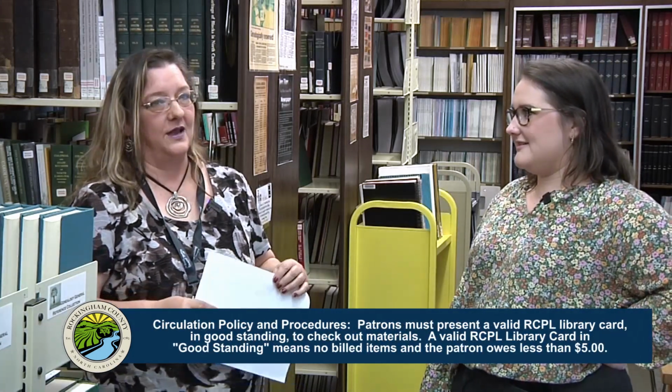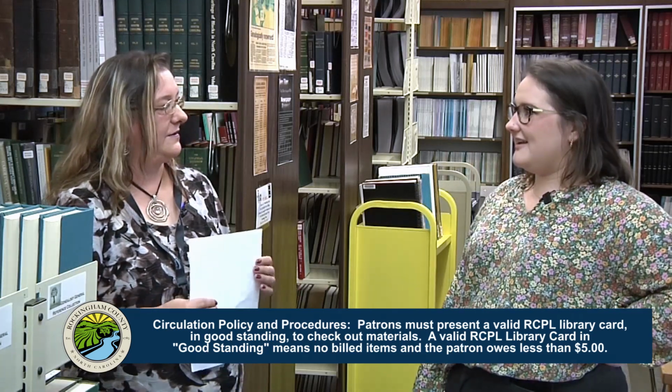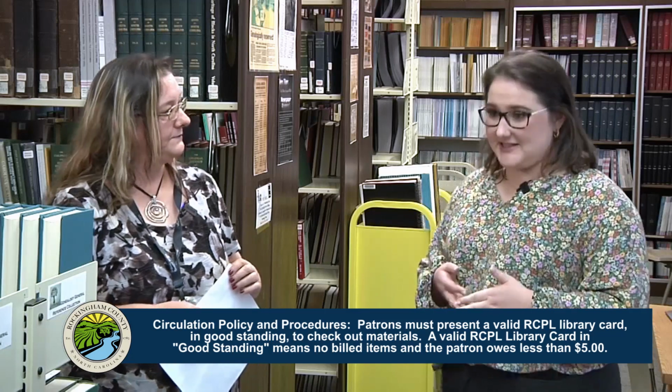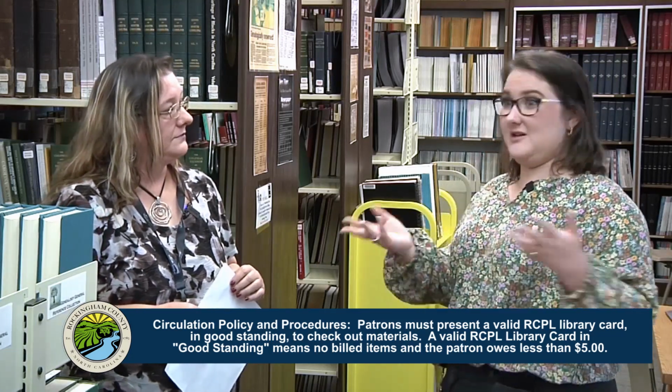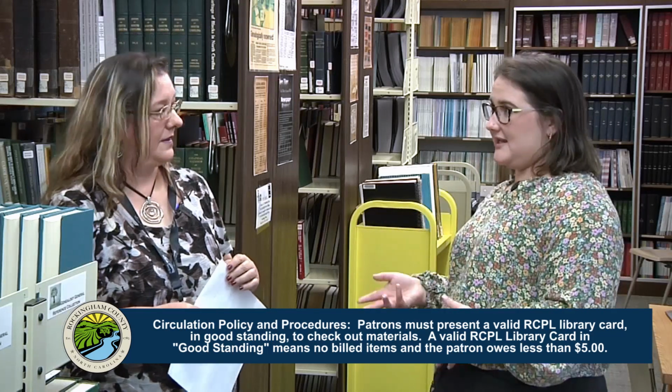But this room, all the information stays within this room. It can't be checked out, but you can make copies. And we actually have a printer set up for this room specifically because people make copies of the information. Okay, so let's talk a little bit about copies, because that is something you can do since you can't check out books here. So let's talk about copying and scanning and those kinds of things.